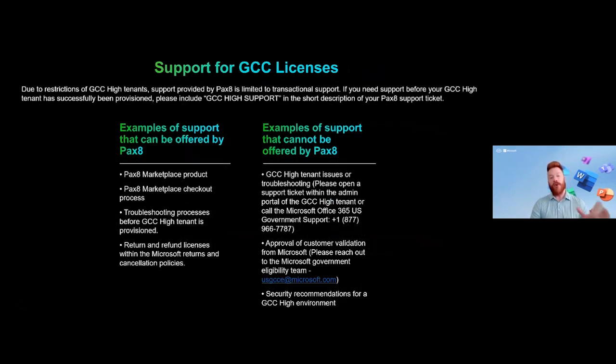Sweet. Let's talk about support that we have for GCC High licenses. So as of right now, Pax8 support is a little bit limited, and it's kind of narrowed down to transactional support due to the restrictions of GCC High tenants. So if support is needed before a tenant provisioning, please submit a Pax8 support ticket, and I want big cap letters, GCC High support in the body of it, right? That'll let us know exactly what the issue is.